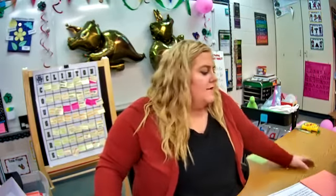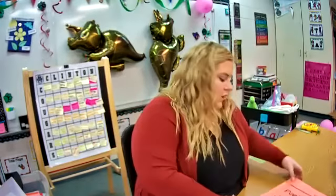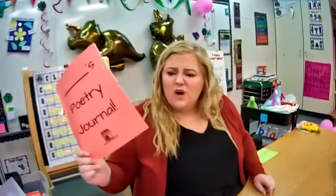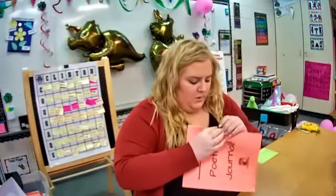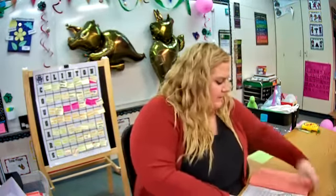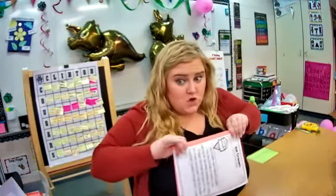So exciting. For this one, you are going to need your poetry journal from your brand new folder, folder number 9. That poetry journal, mine is like a peachy orangish color and it says poetry journal. And you'll know you're in the right one because when you open it up, it's going to be one of my most favorite foods, ice cream.